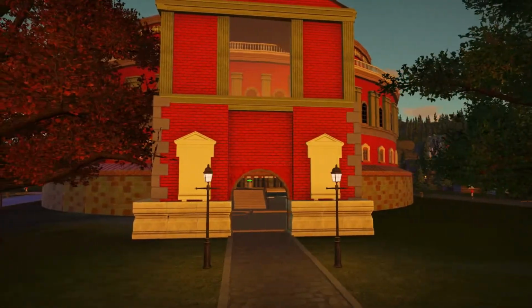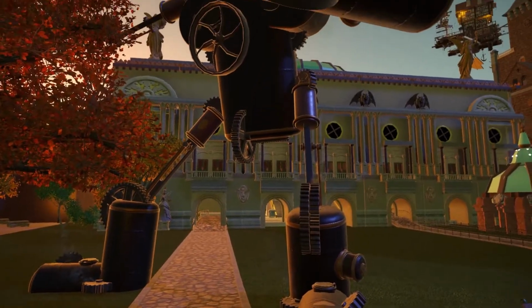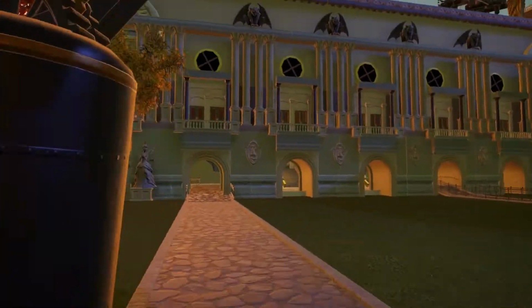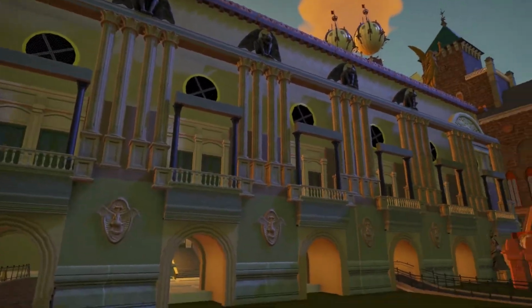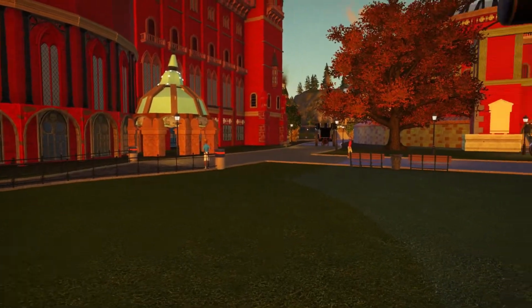Here's our Royal Albert Hall, inside of which is our Alchemist Flat Ride. Here's another amazing build. This one's by Lonic TV. Just absolutely incredible robot there. Really nice little fountain in the background there. And we, of course, have our Phantom of the Opera Dark Ride, which we toured last time when we did the horror node.